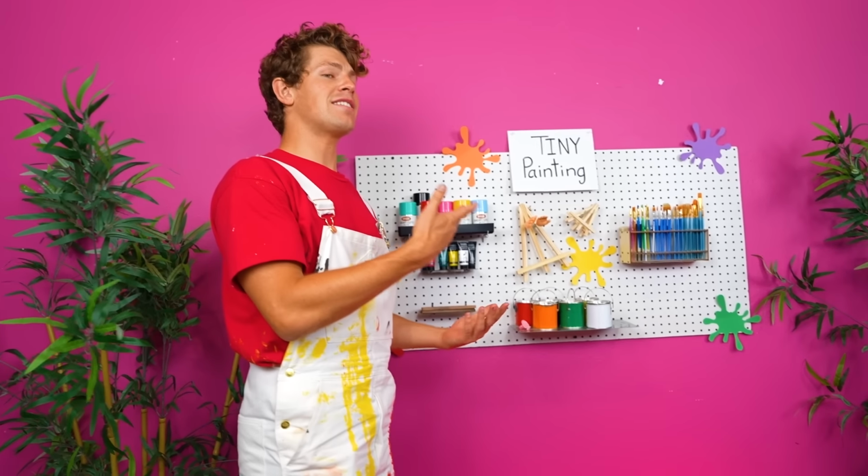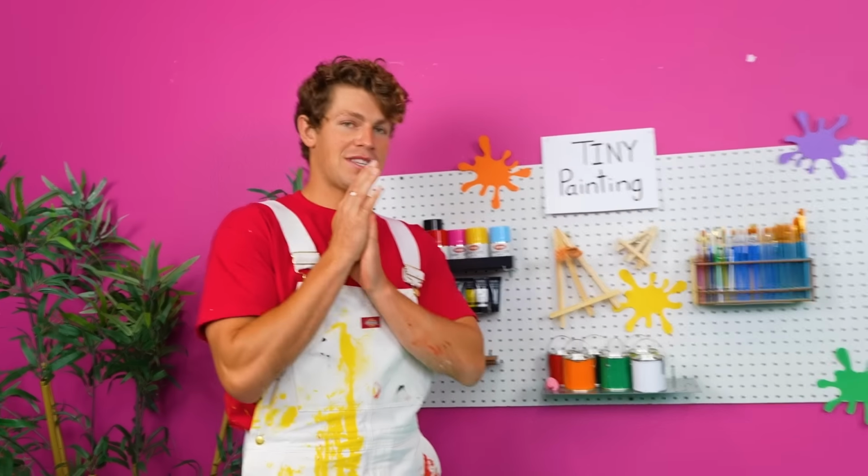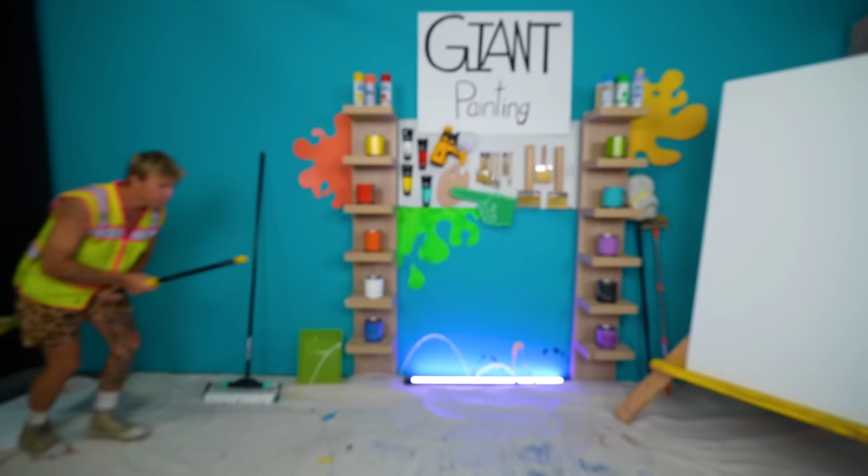It's time to make some tiny abstract art. We're back in the tiny painting station, and this time it's gonna be abstract, so it might get a little messy, if you know what I'm saying.